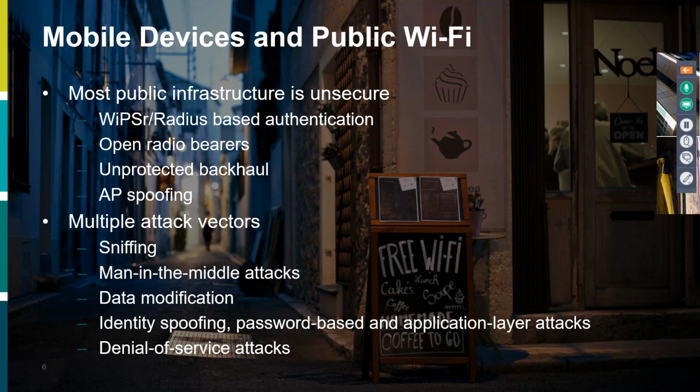There are also a number of Wi-Fi attack vectors to be aware of. These are sniffing for login credentials, man-in-the-middle attacks, data modification, identity spoofing, and phishing as a result of captured user credentials. We're also seeing injection attacks where people are injecting malicious code onto users' machines by compromising the Wi-Fi side of the connection. So simply put, public Wi-Fi is a high threat environment.